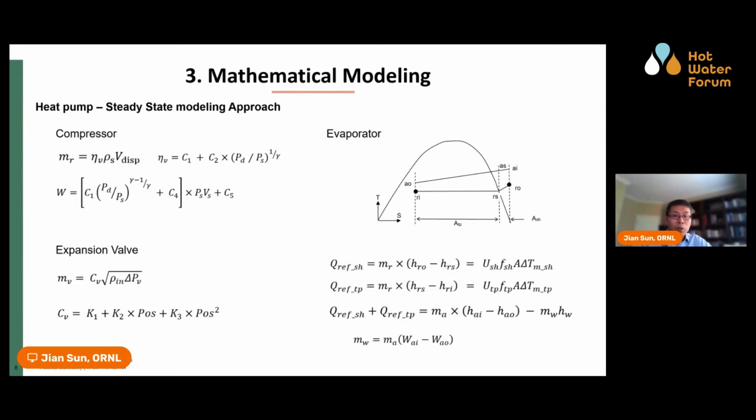The heat transfer between the refrigerant side and air side is balanced based on the capacity calculated on the refrigerant side and air side. The expansion valve is simulated based on a thermodynamic model, which will balance the refrigerant mass flow prediction with the compressor model to converge the system simulation.